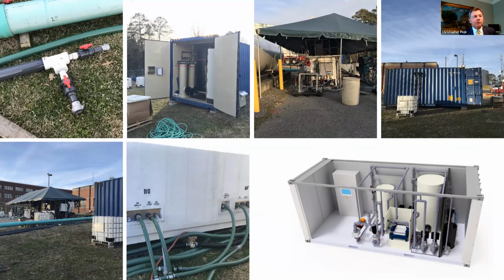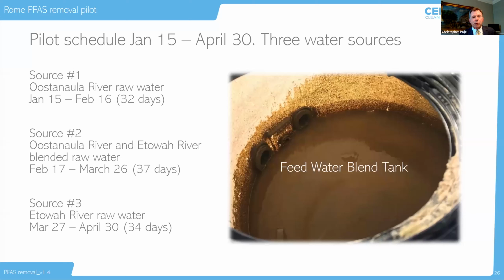These are just some photos, to set your imagination of what this pilot test actually looked like. Again, there were container after tank after tent, and a labyrinth of hoses. There was a common discharge for everybody's wastewater and a common discharge for everybody's treated permeate. The sources, the two rivers, as we mentioned, that the city pumps from were pumped to a central tank and then distributed to all the pilots, independent of the full treatment process.